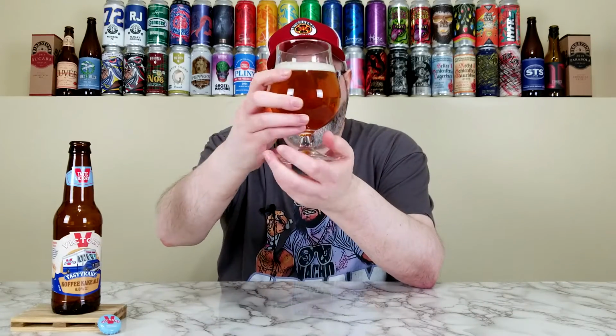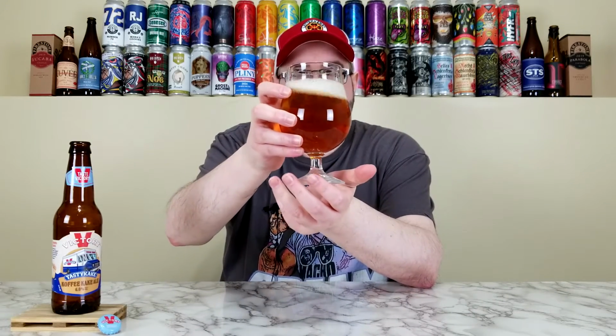Cool to see a collaboration like this, honestly, but at the same time, a little bit worrisome because I feel like a coffee cake, you should probably put it into a bigger beer, like maybe an Imperial Stout or something. But I don't know what I'm talking about most of the time, so it is what it is. So, yeah, that looks like a blonde/golden ale.